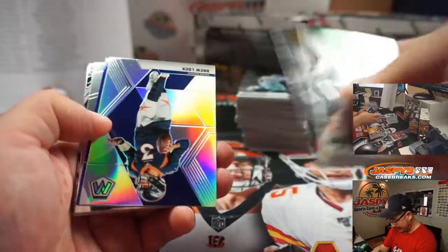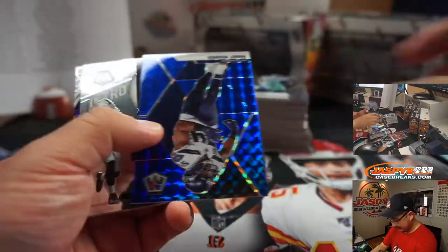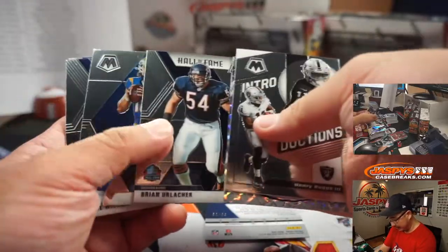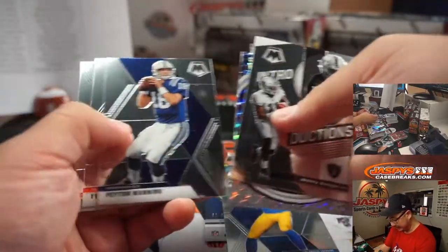Now Kyler Murray's got some extra marination under his belt. He's been in the league for a year. He's gotten used to the league.